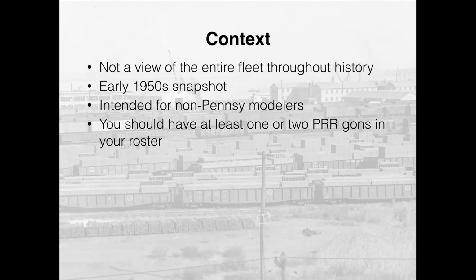It's really intended for non-Pennsy modelers. If you're a Pennsy modeler, you can certainly build all the cars, but I think for a lot of us, you really, I hate to use the word need with anything because it's just talking about models, but you should have one or two Pennsy-Gons because their fleet was so enormous and their cars showed up everywhere that it just makes sense.